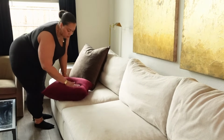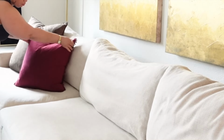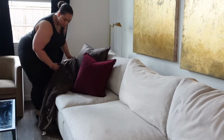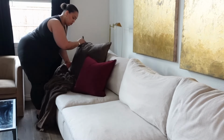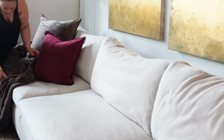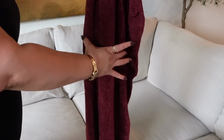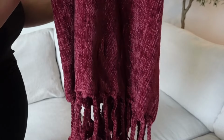Now I have a big sectional, so I will be adding in different things into the middle. I'm also going to bring in this faux fur blanket. I just want to add some coziness into the living space, and I always love a good faux fur blanket into the mix of everything. Now, I know it's 95 degrees here in Texas, but I cannot wait until the actual fall sets in, probably late in November somewhere.